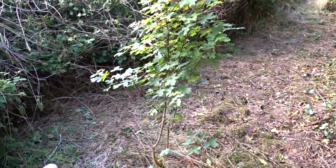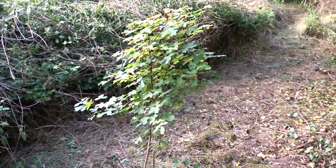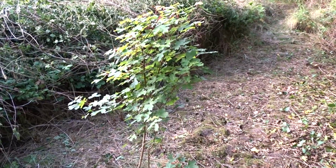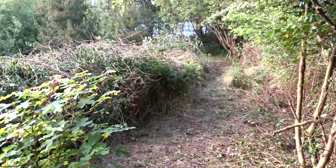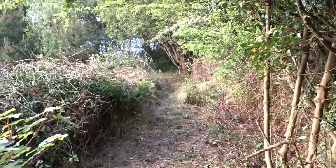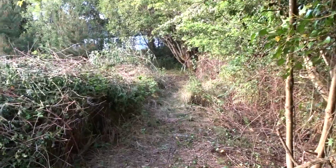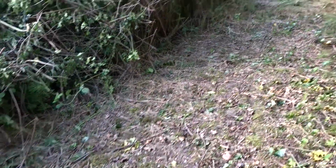Another little field maple. Now I planted these years ago, but they've really struggled in the brambles. So this is now going to give them a really good boost. I'm talking about boost, I'm going to put some compost around them over the next day or two. So walking on down, you can see now how the earth was. It was all poached by the cattle.